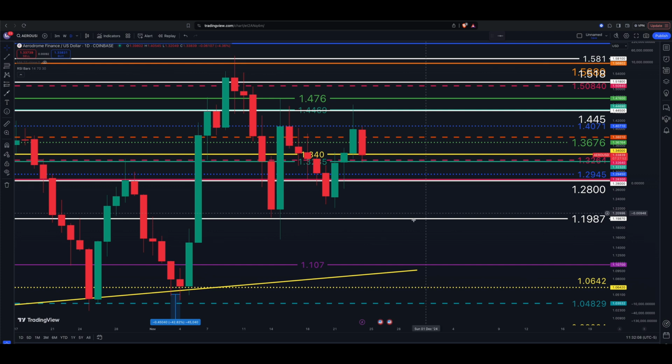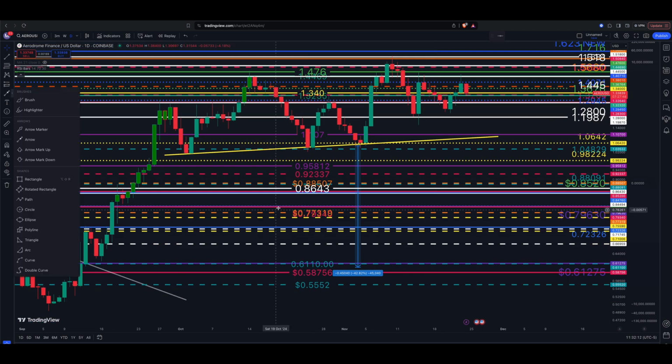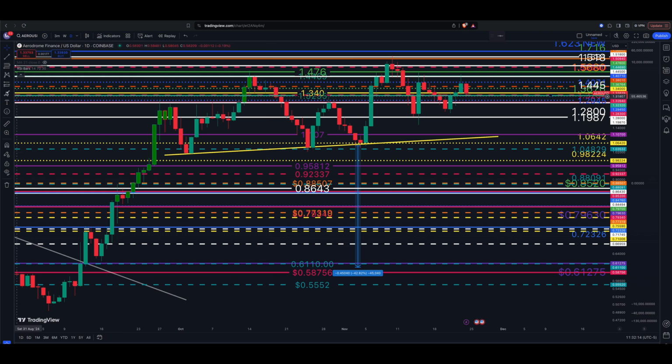So that's what I have here for Aerodrome Finance. Again, we're hoping this is just a pause in a much larger breakout to the upside. And so far, don't really have anything to worry about too much. Just understand that can change in a very short amount of time. You could wake up tomorrow morning and you could have the market trading all the way down here to 106, and that would not be good for the bulls.